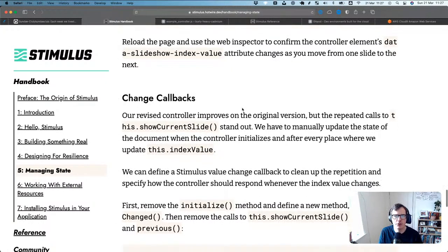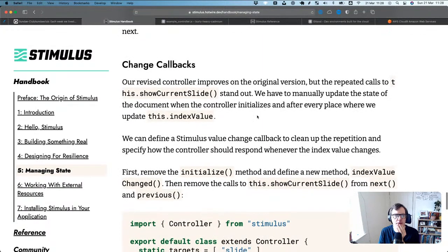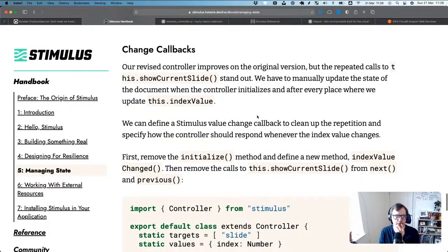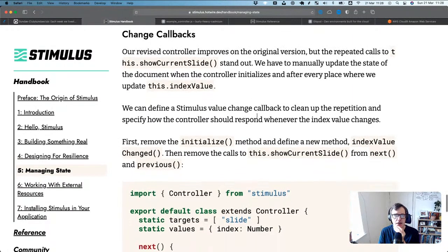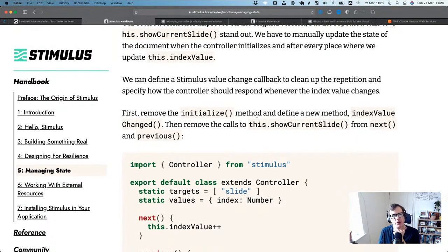A revised controller improves on the original version, but the repeated calls to this.showCurrentSlide stand out. You have to manually update the state of the document when the controller initializes and after every place where we update this.index value. We can define a Stimulus value change callback to clean up the repetition and specify how the controller should respond whenever the index value changes.